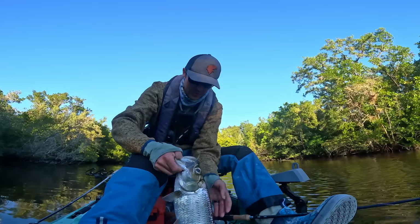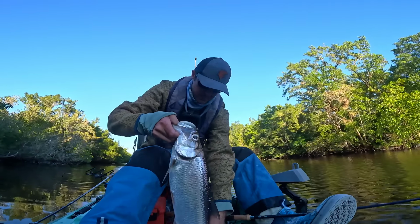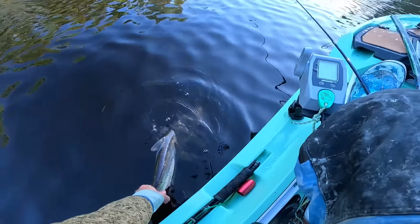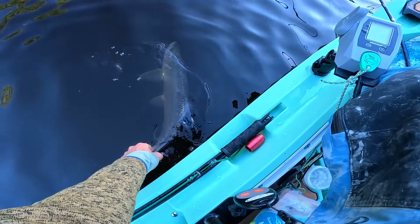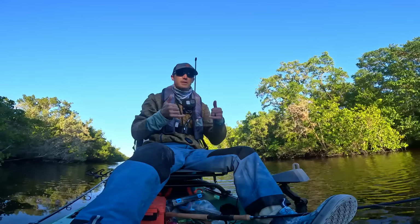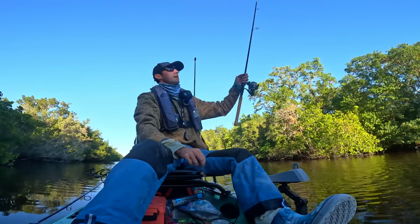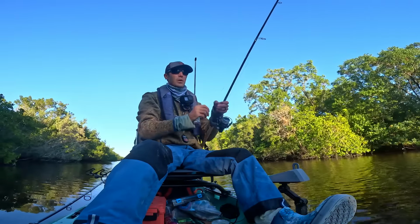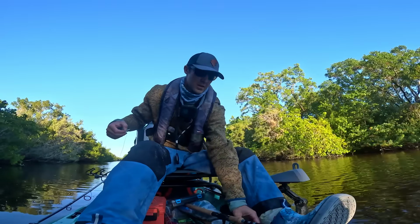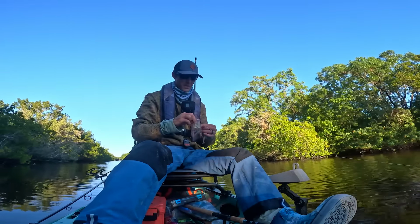Let's pop out the shrimp. I got him right in the roof of the mouth. And now let's get a healthy release. Heck yeah. I needed that fish. I needed that fish badly. Whew. I'm gonna retie and we'll keep on working our way back. We're like halfway back along this canal from the ramp.